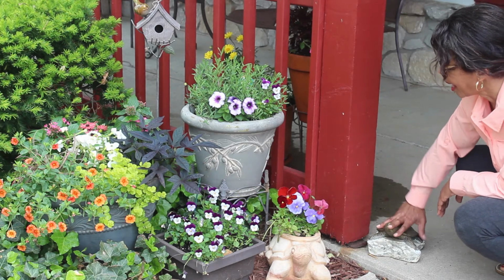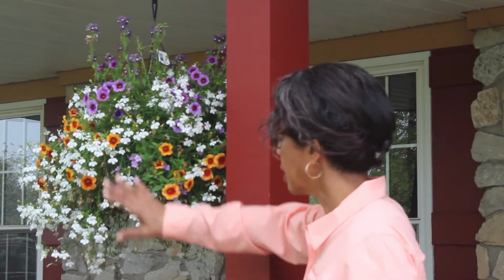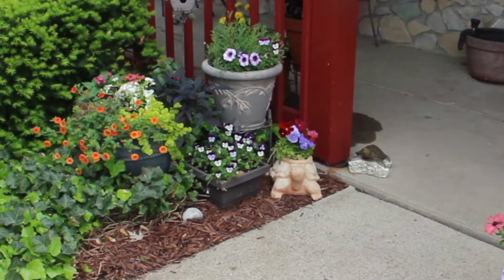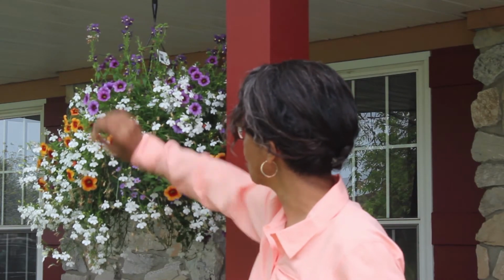So here's that. And this is just a hanging basket I picked up from the garden center. And I just loved it. It was one of the first things that I bought. And I love the oranges because it complements my house. And these oranges then I picked up to complement that. These flowers here are the Super Bells Blue Moon Punch.